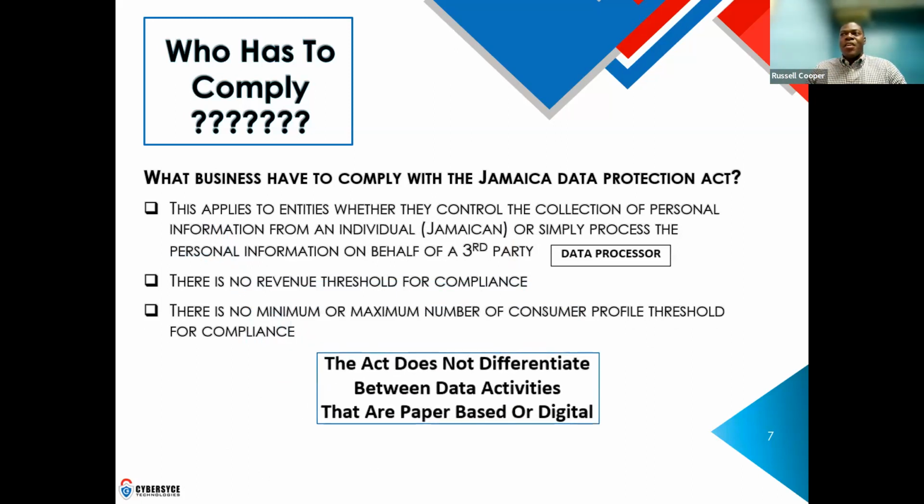So the Act doesn't differentiate between data activities that are paper-based or digital. We know that a lot of companies in Jamaica are still paper-based in their data. You go to a company, they ask you for your TRN or whatever to put you on a mailing list, they might write it in a book. Or you might have gone to the supermarket, maybe use your card, and you see them pull out a little book and write down some information based on the card transaction. That is personal data. That is under the jurisdiction of the Act. So it doesn't matter whether the information is digital or if it's paper-based, we still have to remain compliant.